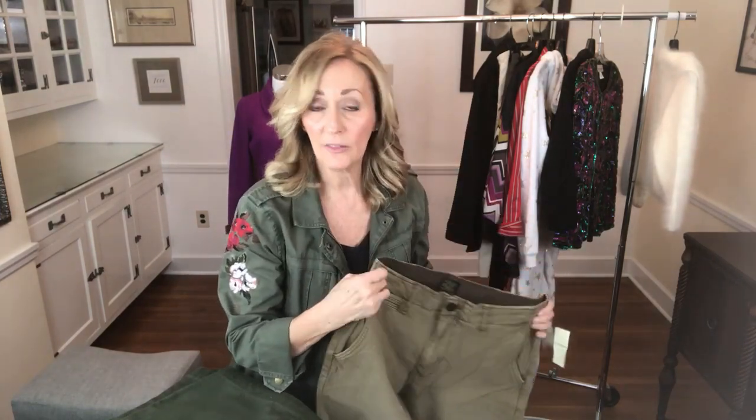Men's pants, I am paying $5.25, and men's jeans, I'm paying $8. So I don't pick up a lot of jeans. The stores that I shop at, the jeans are overpriced, so I have slowed down my picking up of jeans.